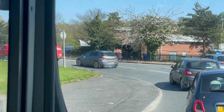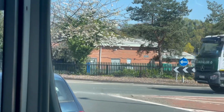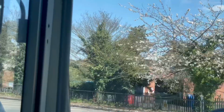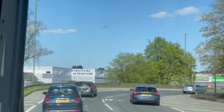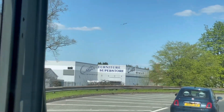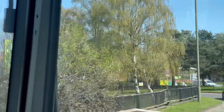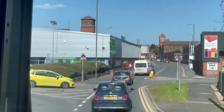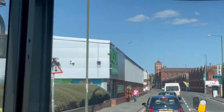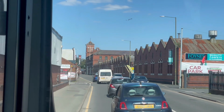So let's continue our journey all the way back into the bus station. So anyway, there's the Kidderminster Diamond Depot there. And there you'll see is Carter's Furniture Store, and we're going to take this exit here, and of course the Asda is on the left hand side, and over there is B&Q. So there's the Kidderminster B&Q, and we're now heading towards Kidderminster bus station, and the journey will terminate at Kidderminster bus station.